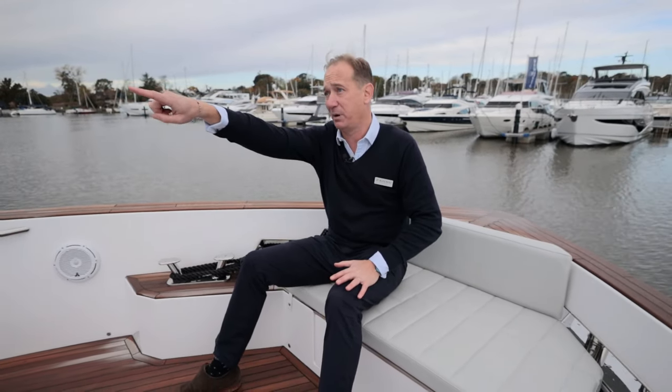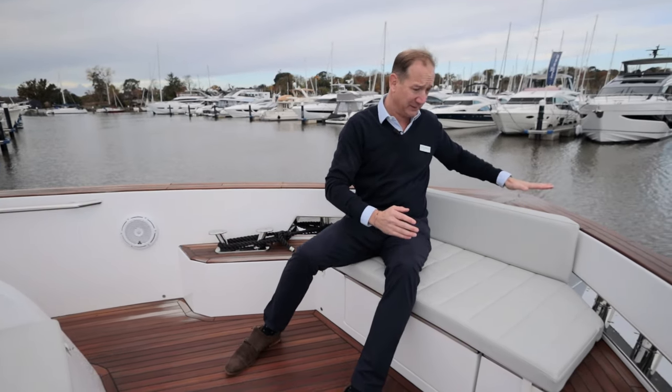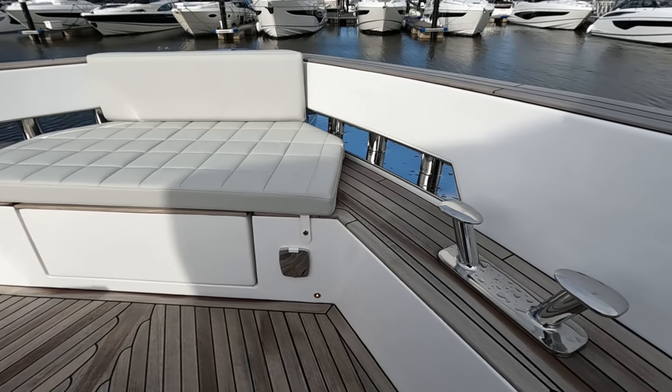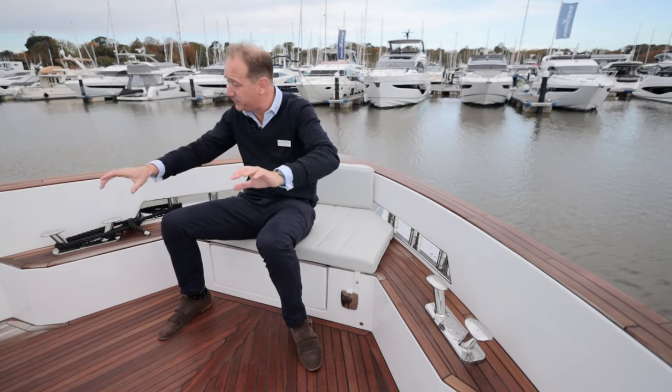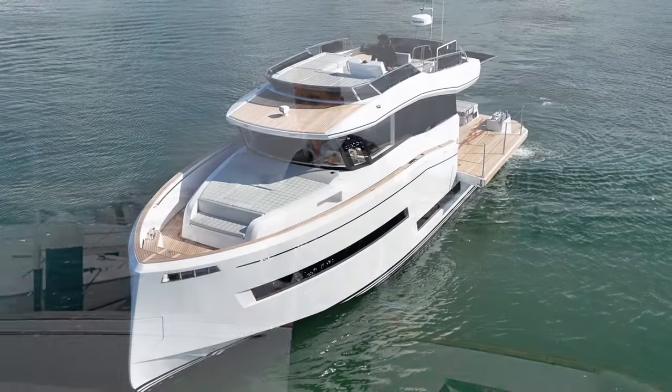Teak everywhere, you're looking forward to this raked pilot house. We'll talk about that in a minute. Fairleads, teak, huge chunky stainless steel cleats everywhere, sound systems. I don't know where I want to be, cockpit or here.